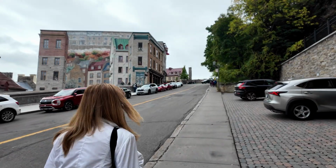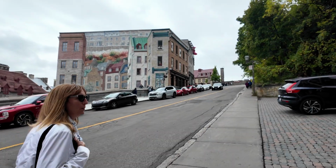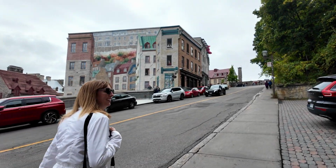This is a very steep hill, one of the steepest in the world, I believe. One of the steepest in the world. You're not a little melodramatic. That's what we're calling it. Okay.